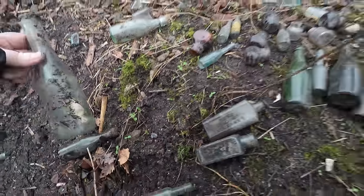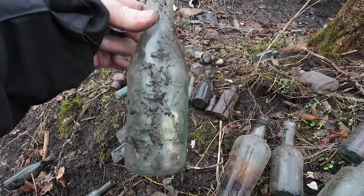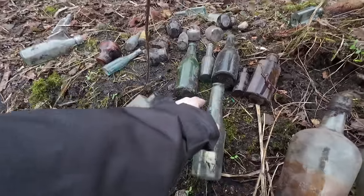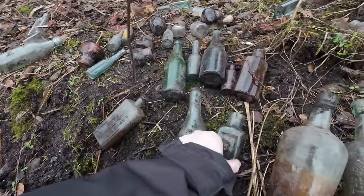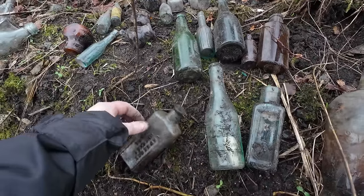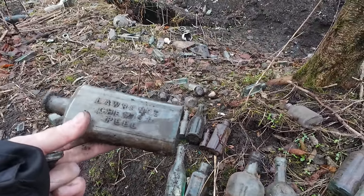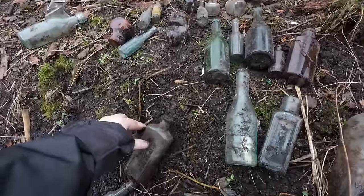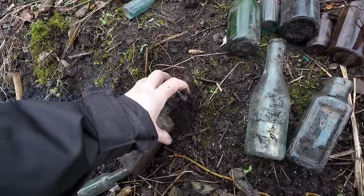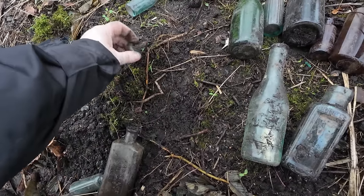What's this? Oh, they're the J&B Dewsbury. Nice bottles. Right, we've got a couple here that stand a chance. That's Castle Brand. You know that one. What's this one? Lawrence Chemist Peel. Right, if I can get that cack out, I'll take that one because I've never seen that before. Let's just see if I can get some of this cack.